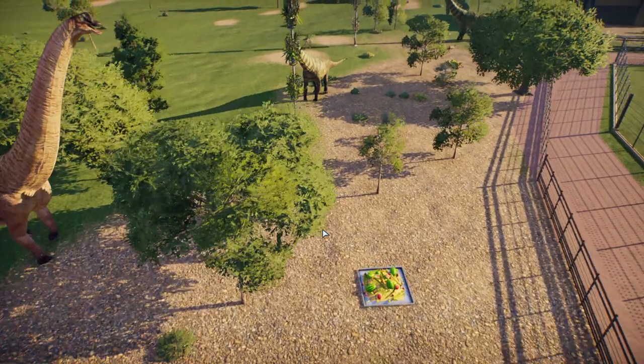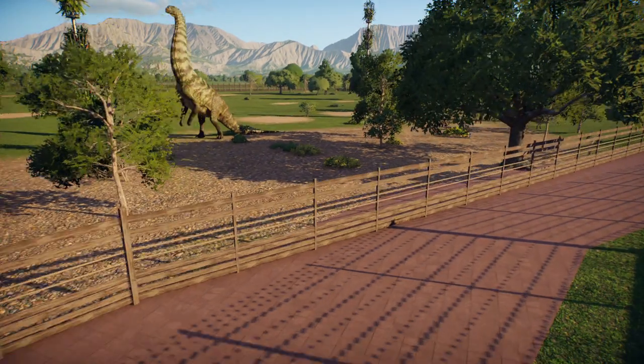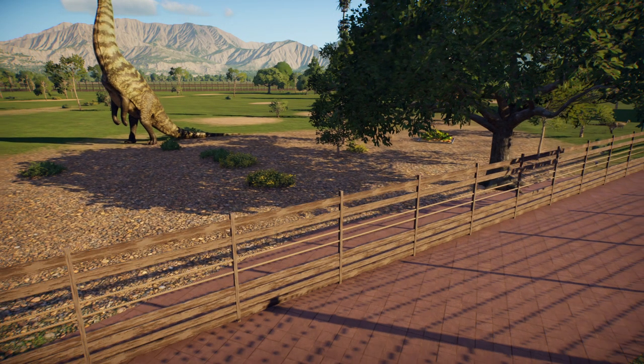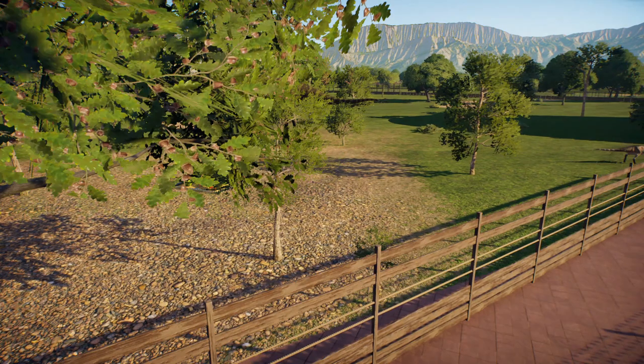Yes, there's one of our brachios. There's, of course, you can see also the Dryosaurus, but there's also one of the Camarasaurus. Honestly, I like how they can rear up on their hind legs to eat in the night. Honestly, the little Dryosaurus are also a nice addition.